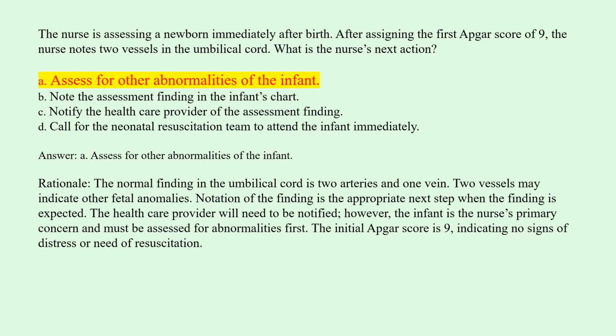Answer. A. Assess for other abnormalities of the infant. Rationale. The normal finding in the umbilical cord is 2 arteries and 1 vein. 2 vessels may indicate other fetal anomalies. Notation of the finding is the appropriate next step when the finding is expected. The health care provider will need to be notified, however. The infant is the nurse's primary concern and must be assessed for abnormalities first. The initial Apgar score is 9, indicating no signs of distress or need of resuscitation.